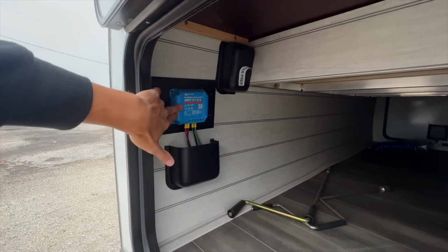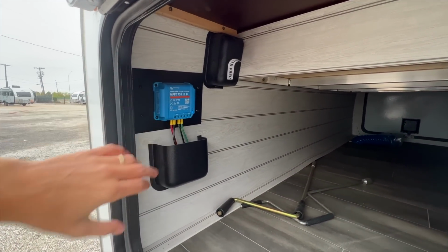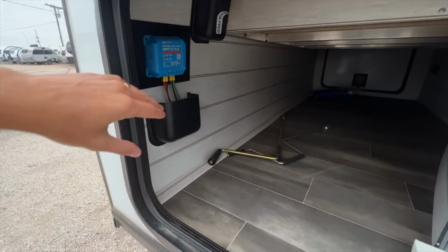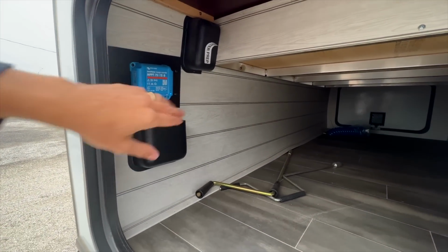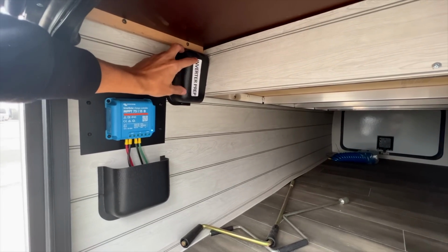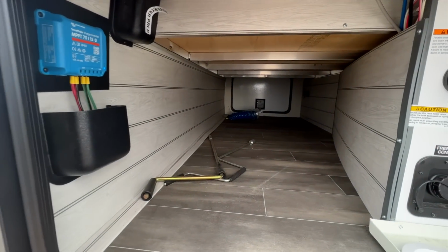15 amp solar charge controller here, and that is working with your 200-watt solar panel on the roof to monitor the charge going to your batteries. It does come with an app, so you can see how long until your batteries are charged and other useful information there. And then here you can see it's prepped to add an inverter. So if you did want to add an inverter, all the prep work for the wiring is already done there.